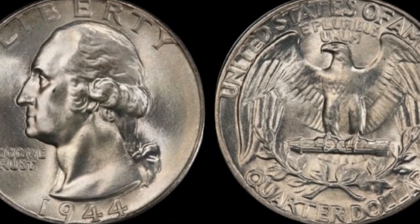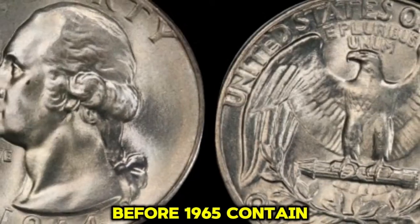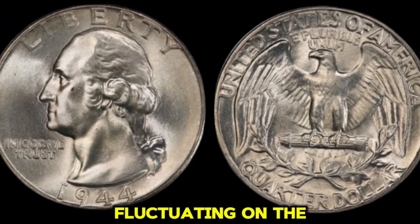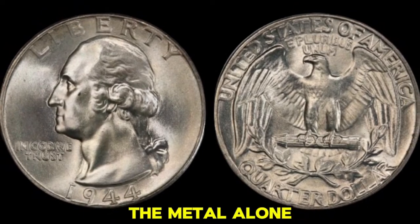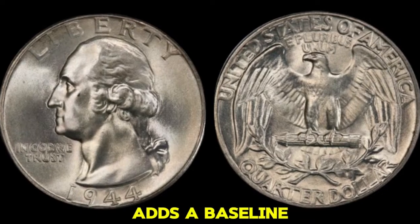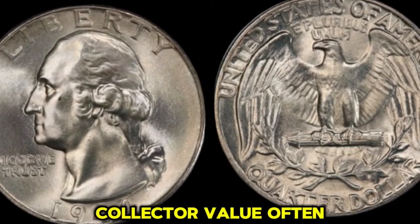2. Silver content. All quarters minted before 1965 contain 90% silver. With silver prices fluctuating on the market, the metal alone gives this coin some inherent value. Today's silver market adds a baseline value, though the numismatic, or collector, value often exceeds it.